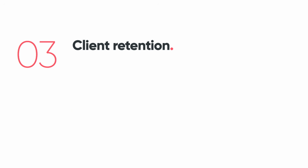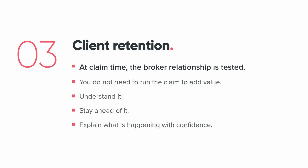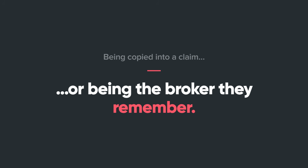And client retention. At claim time, the broker relationship is tested. You do not need to run the claim to add value. You need to understand it, stay ahead of it, and explain what is happening with confidence. That is the difference between being copied into a claim and being the broker the client remembers when it matters.